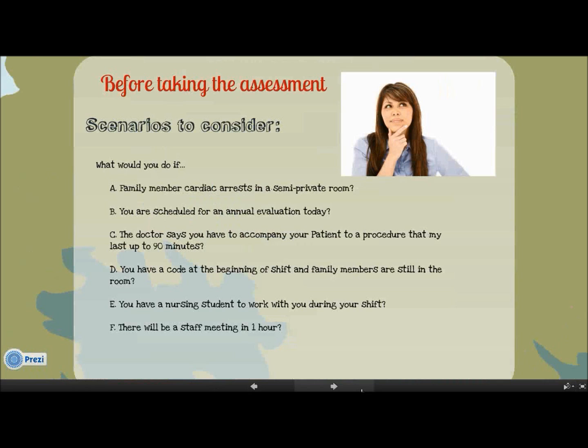What would you do if a family member cardiac arrests in a semi-private room? What if you are scheduled for an annual review today? If the doctor says you have to accompany your patient to a procedure that may last up to 90 minutes, how should you react? If there is a code at the beginning of your shift and there are still family members present in the room, what should be your course of action?